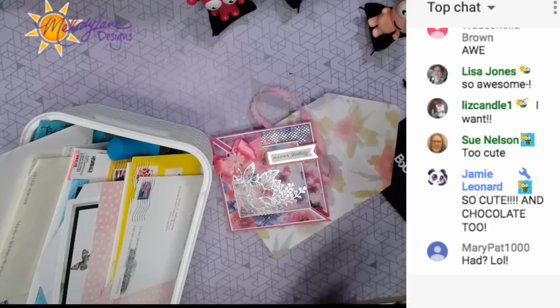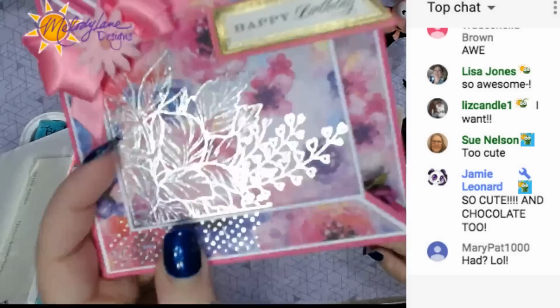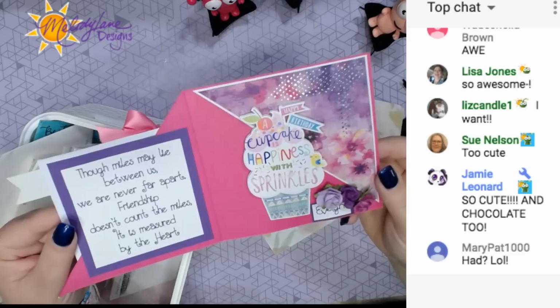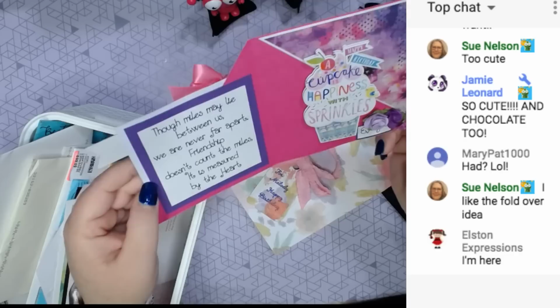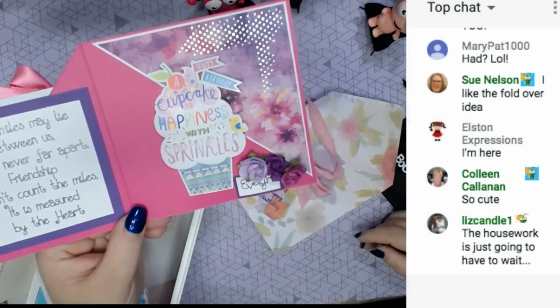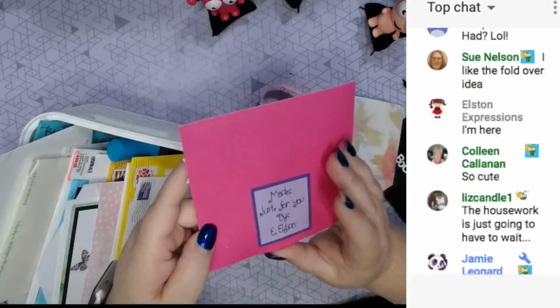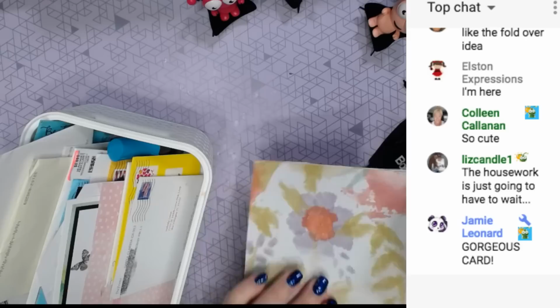Let me show you this card. This is a corner card. Isn't that pretty? Look how pretty that is. It has these little flowers. Oh, and she used a glitter gel pen. "Though miles may be between us, we are never far apart. Friendship doesn't count the miles. It is only measured by the heart." How pretty. Made for you by E. Elston. There she is, Elston Expressions, sorry. She's got the little girl, and she made this envelope to put it in. I think she has more in there too.